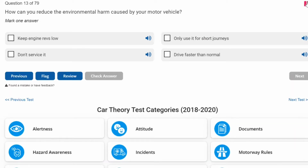How can you reduce the environmental harm caused by your motor vehicle? Keep engine revs low. Don't service it. Only use it for short journeys. Drive faster than normal.